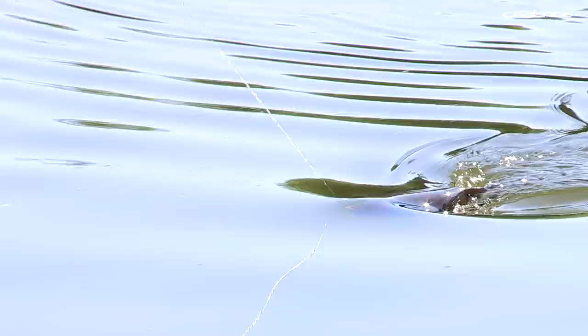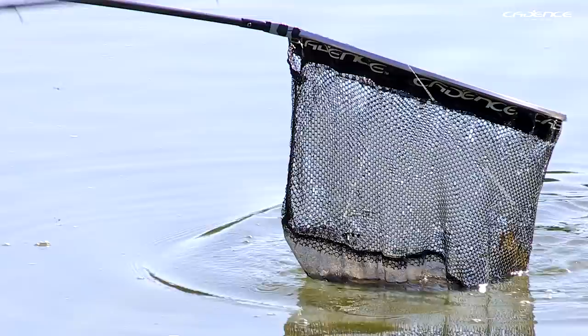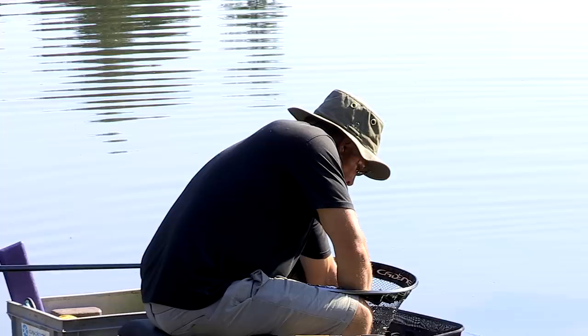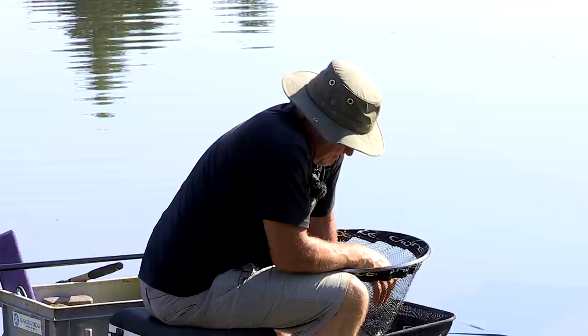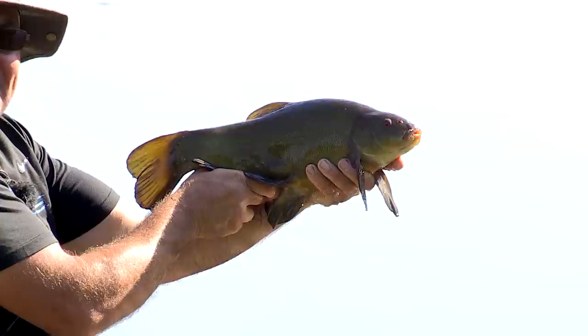Here he comes. It's beautiful to see them in this clear water though. They're just such amazing fish, Tench. So powerful for their size. And that one was just hooked in the top of its mouth, so it only just nicked it. Absolutely beautiful. Another male, look. He's got that big muscle there. What a wonderful session and what a beautiful venue to fish.